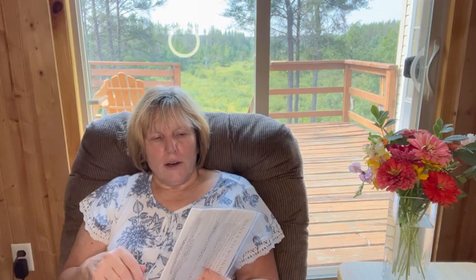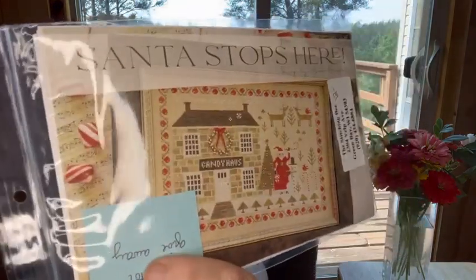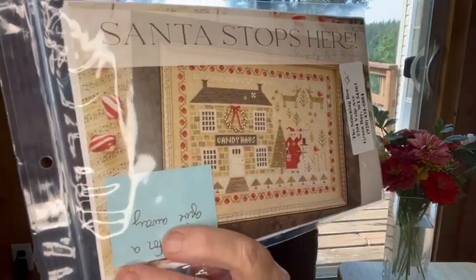And she also mailed me this cute little Brenda Gervais chart, Santa Stops Here, to use sometime for a giveaway. But I think I may stitch it first.